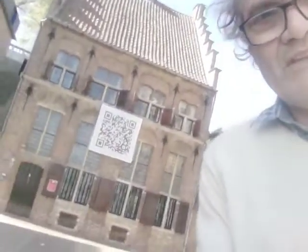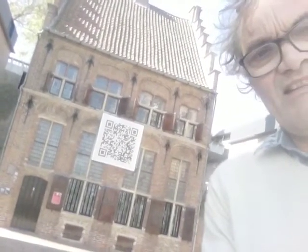Get out of the way. How do I get out of the way? So it's old meets new in a way, huh? Medieval building with a code. I don't have my cell phone with me. It actually doesn't work, my cell phone in the Netherlands.